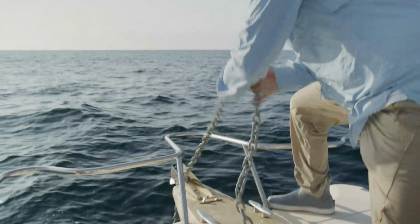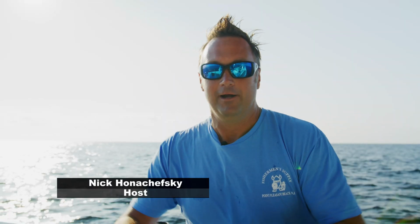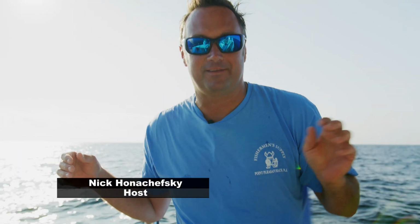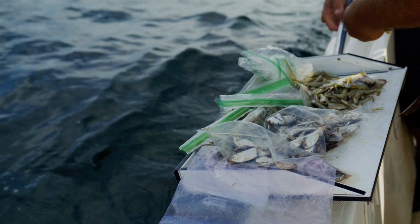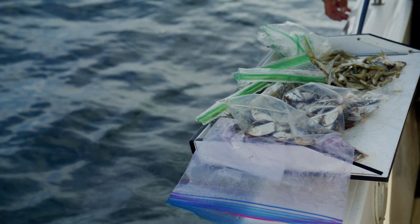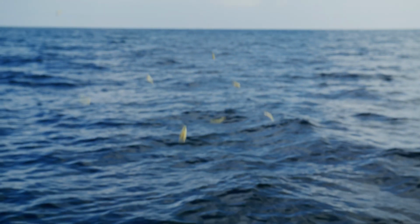So now Captain Dave is going to get a spearing slick going. We're going to dish out a little spearing, get the bait in the water, start attracting all this bonito and albies and Spanish mackerel and maybe some exotics, who knows what might show up today. So we're gonna get this party started.